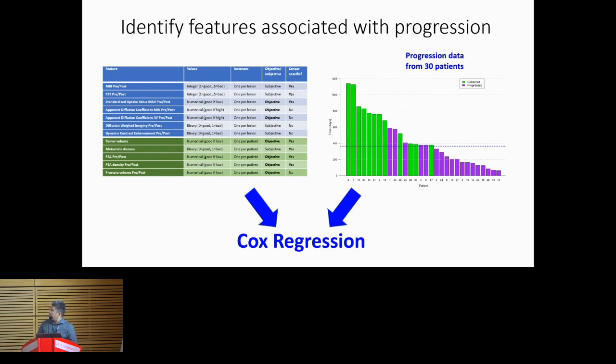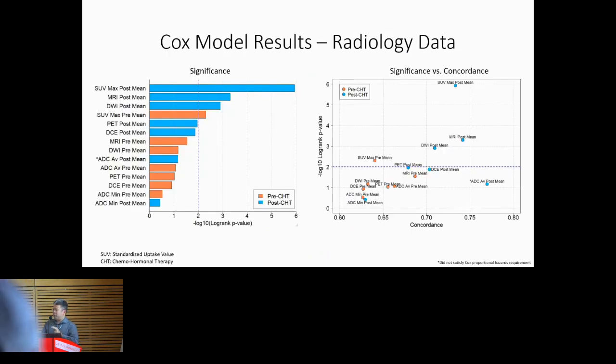So we combine the progression data and the clinical data in a Cox model to identify which features are associated with progression. Okay, so first, some results for the radiology data. Clearly here we have one feature that's far more significant than all the others: standardized uptake value, a measure of glucose uptake by the tumor, right? So the more tumor, the more glucose uptake, the higher this value will be. This is our most significant feature. It outperforms all the others. MRI and DWI are a distant second and third, followed by SUV max pre, and then everything else is not significant. And as you recall, this feature is both objective and cancer specific. So it's a very fortunate result that our most significant feature is like that.